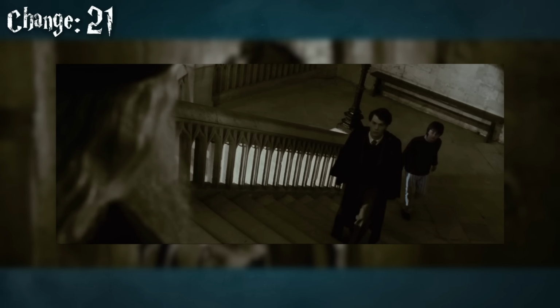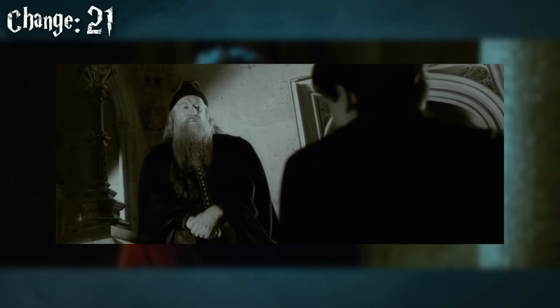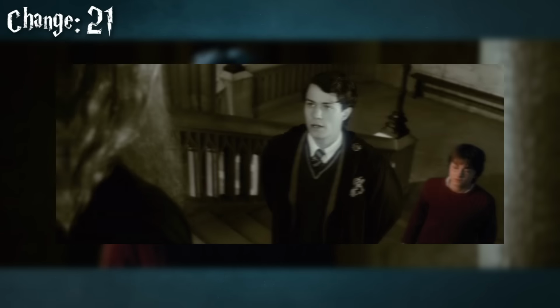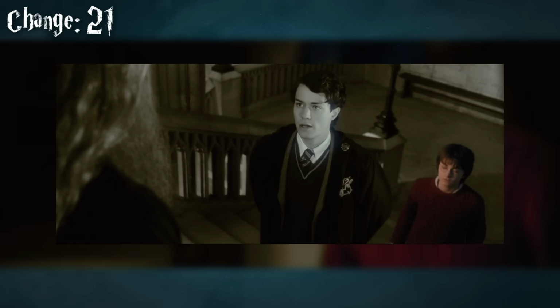Riddle obviously is affected by this comment and asks the headmaster if the school would be saved if the person behind the attacks was found. Dippet then has the lines we get from Dumbledore in the movie as he asks Riddle if he knows something about the attacks, but Riddle says he doesn't and leaves the office.